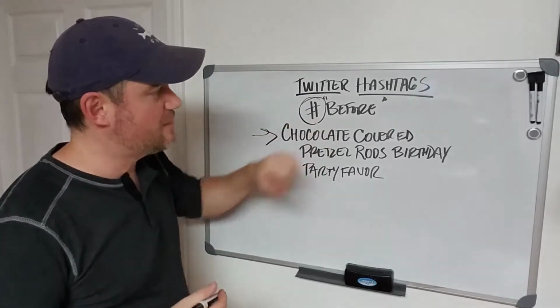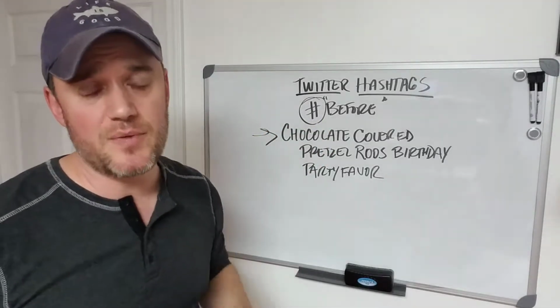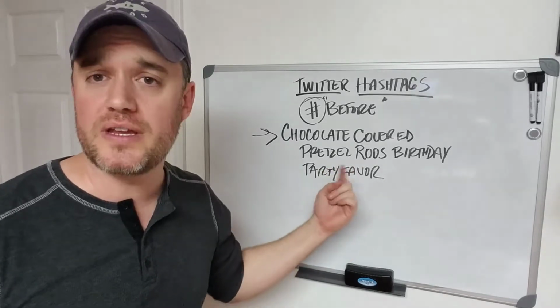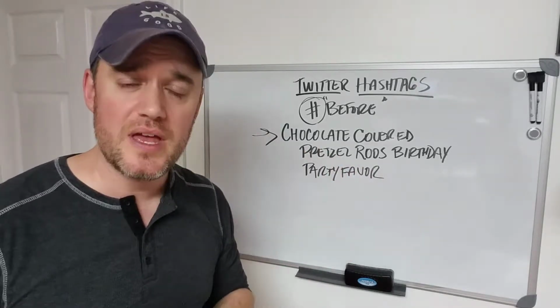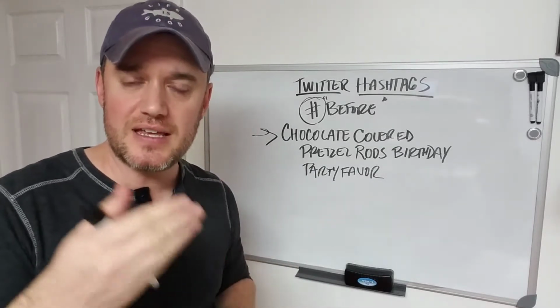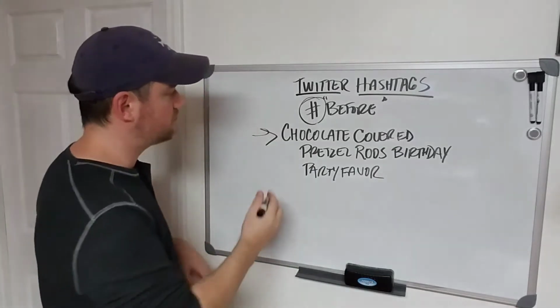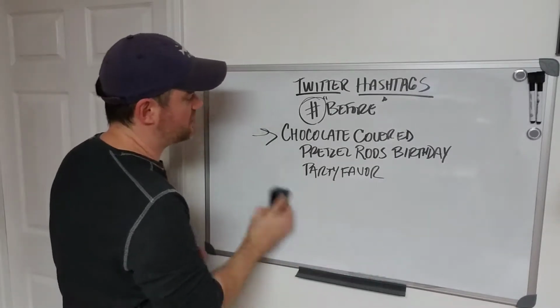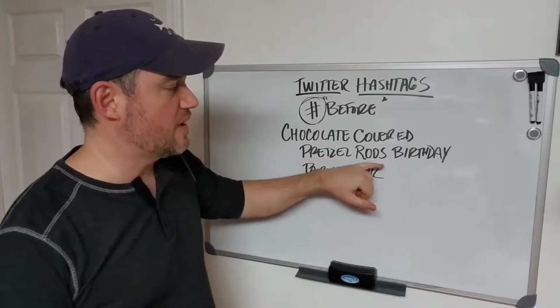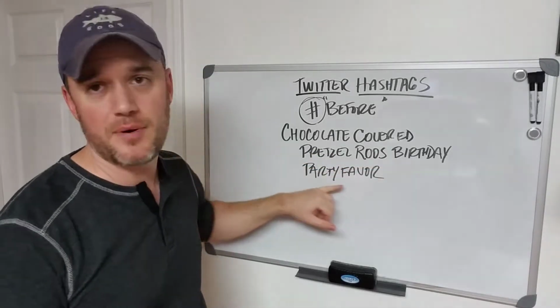So this is an example right here. I'm going to show you. There is a listing for a product, and this is the actual wording, and I'm going to show you how I do a tweet to promote the product by using the hashtag in front, okay? So here we have chocolate covered pretzel rods, and I put birthday party favor.